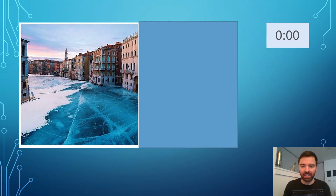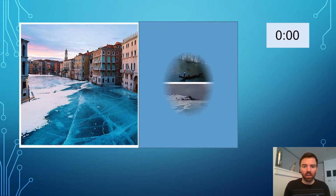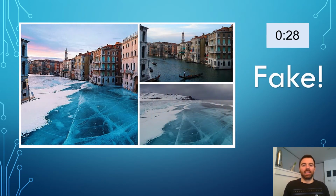What have you said? Right, we're out of time. Let's have a wee look. It is fake. There you go. Look at that. They've taken two images there. So they've got the image of Venice, then they've got the image, I'm guessing that's of like the Arctic, maybe? Then they photoshopped the two together to make it look like that. So you can't believe everything you see, can you? Right, okay.